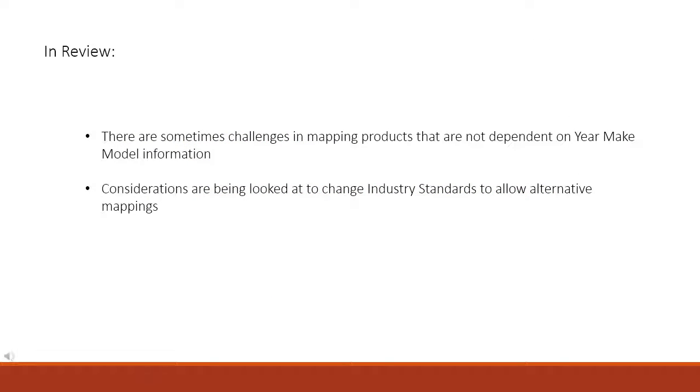In review, sometimes we see challenges in mapping products that are not dependent on the year, make, model. But considerations are being looked at to change the industry standards to allow alternative mappings at system level, such as engine or transmission. So that's it for this video.